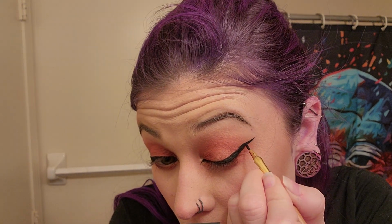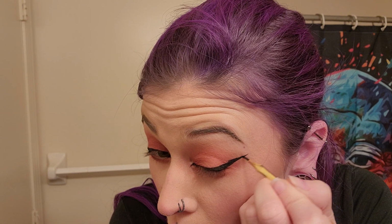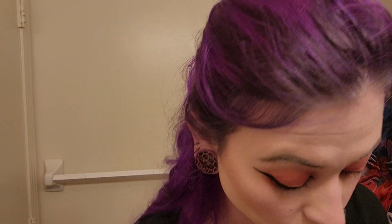Okay, so I added a little bit of a bat wing. They're still not even, but they look pretty good. If I'm being honest, I think they look fine. She's not quite as thick as her counterpart. It's fine. Anyway, so I like this a lot. I like her. I do need to line my under eyes a little bit.